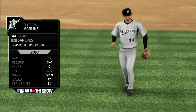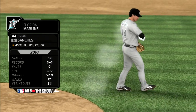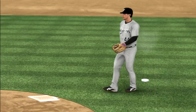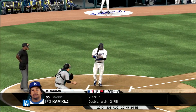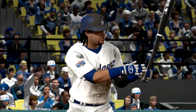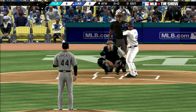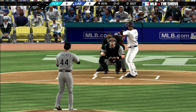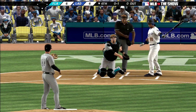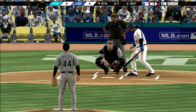Brian Sanchez is on out of the bullpen now as he gets to work in his 60th game of the season. Manny Ramirez will be the batter as we get things going in the bottom of the 6th. In there, and it's 0-1. And this is the 5th pitcher they've used in the ball game, so that bullpen's getting awfully lonely down there.